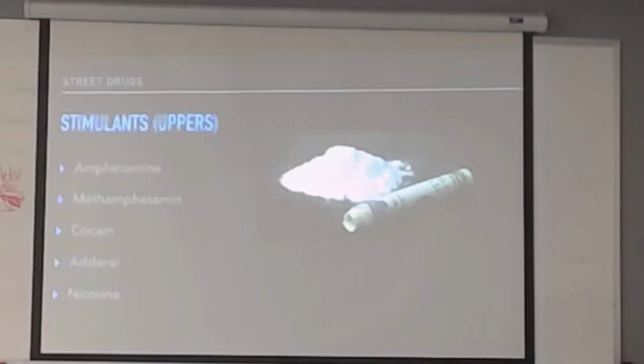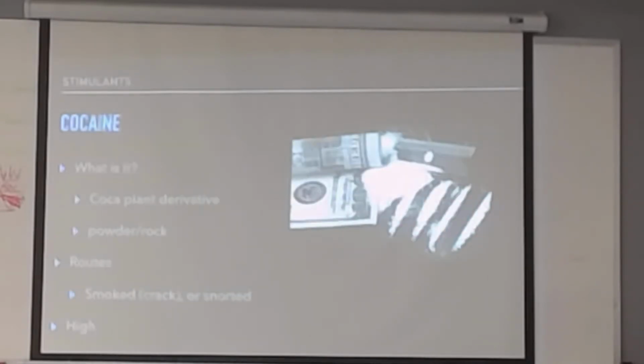Stimulants, the uppers: amphetamine, methamphetamine, cocaine, Adderall, and nicotine is also grouped into this category. So cocaine, it's a coca plant derivative. Usually comes in powder form or rock form. It can be smoked, which is typically what is called crack, or the snorted form, which is cocaine. The crack form is a little bit cheaper, so depending on where you are, what neighborhood you're in, you could see either one of these.